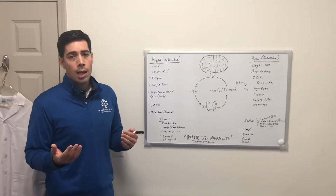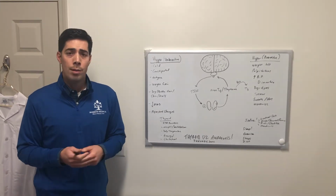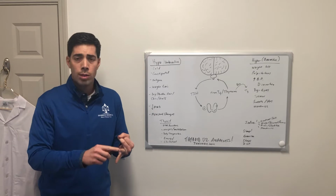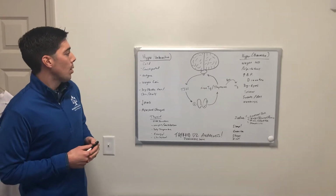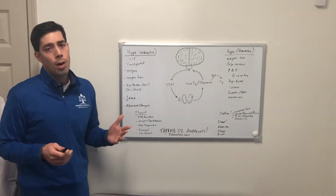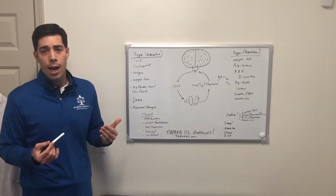And then we'll talk about the thyroid blood test. Those are the two main ways that we assess the thyroid gland in primary care: the exam and an ultrasound if necessary, and then the routine lab work. So the most common type of thyroid problem that we encounter in primary care is hypothyroidism, or an underactive thyroid gland.